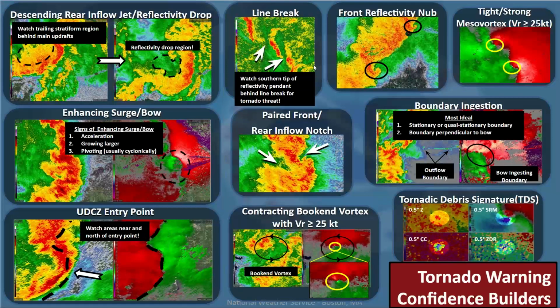This will typically be located within the balanced regime, but it's neither cold pool dominant nor shear dominant. Because it's a QLCS, typically the main threat is straight-line wind, because it's a linear storm in a sense, but because it's quasi-linear, this line is going to break in certain locations, and these are the locations where you have to be on high alert for a brief spin-up.